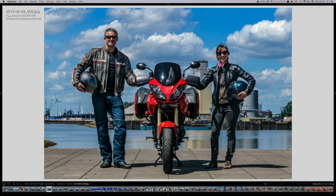Here you can see that a bike in harsh light is not that much of a problem as a face. Here the nose, here this part of the face is very bright, this one is very dark, and I think you already lightened it up a bit. So that's a very difficult thing, lighting faces and people in harsh sunlight.